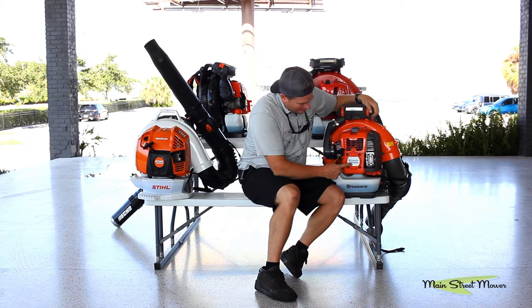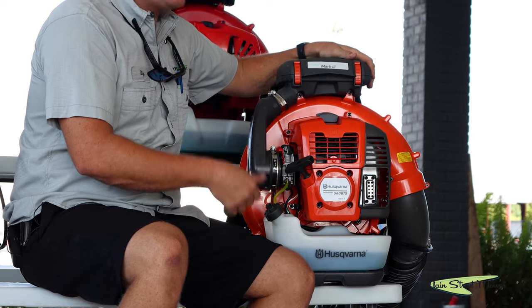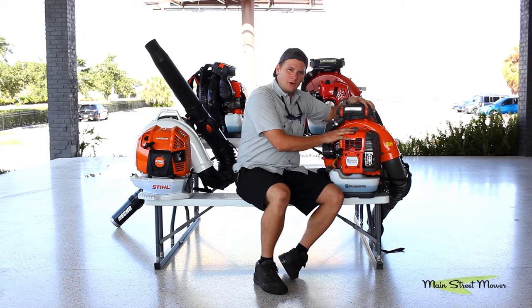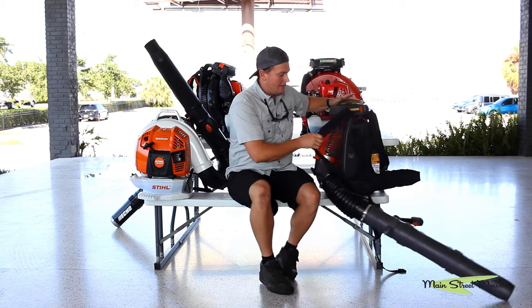This is the Husqvarna 580 BTS, and it's a Mark III. This is extremely similar to the Redmax. Same engine, same carburetor, same style fuel tank, same air filter, a lot of very, very similar things, same feel. Husqvarna did make it their own. They put their own plastics on it. They put their own clamping system on the air filter. They put their own backplate on it.